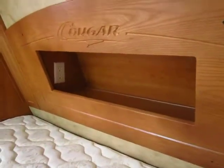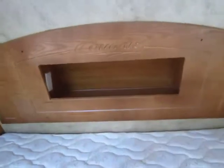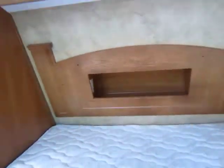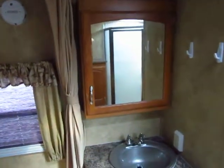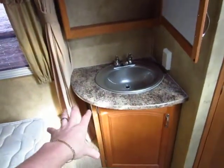Another really awesome feature I spotted is up in this headboard. You see that power outlet on the left side of the frame right now? This is a nice recessed little pocket right here for things like alarm clocks and CPAP machines and phone chargers. Huge honking medicine cabinet in this. Let me open that up. That's going to keep all of your shavers and toothpaste and stuff from cluttering up your bathroom sink down here. That's nice.